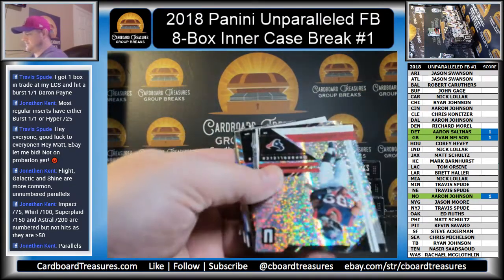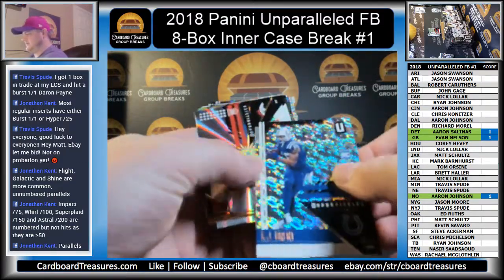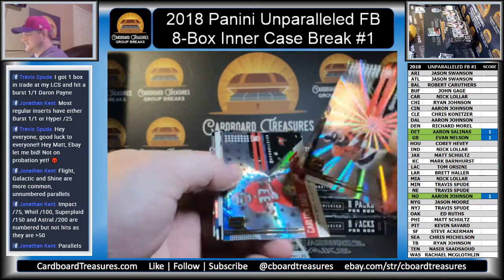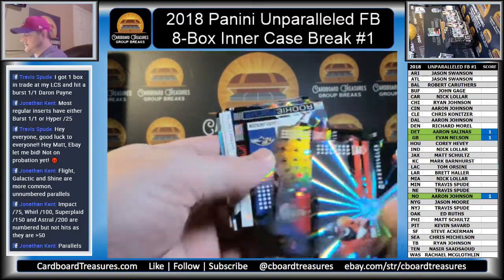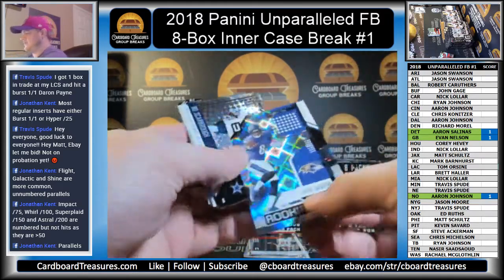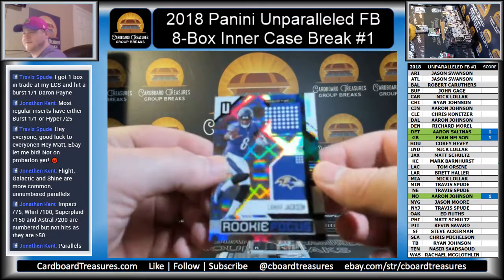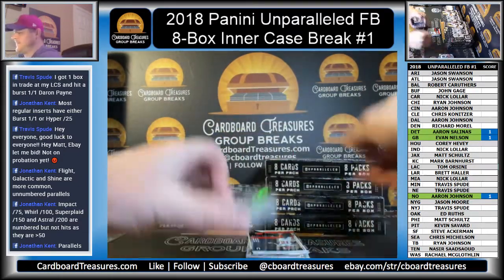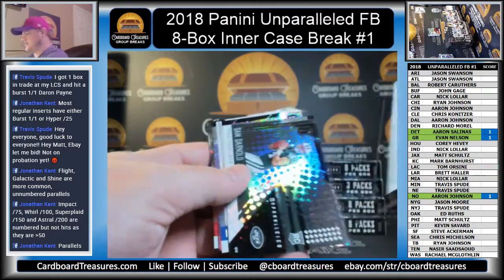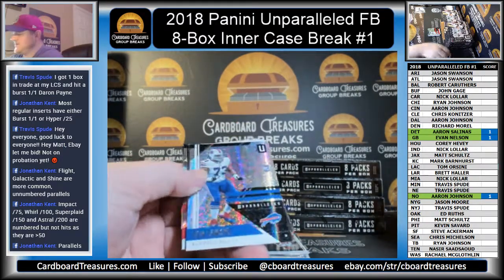Berrios, Kirk, Anderson, Bell, Brent, Cortland Sutton, Carlton Davis, that is to 200, and rookie focus, Lamar Jackson. I guess that's just an insert. Scarborough and Sam Darnold. Rookie card going to the Jets.